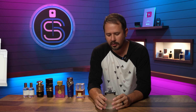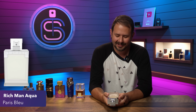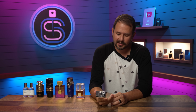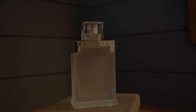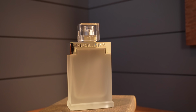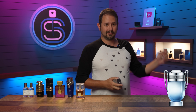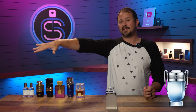Now I got this one in recently. It is called Rich Man Aqua. Quite a name. This is from Cyrus Parfums, and in case you can't tell by the look of the bottle here, the frosted glass kind of design, this is a clone of Invictus Aqua 2016, which Invictus Aqua at this point, just period, getting much more difficult to find, let alone the 2016 iteration.